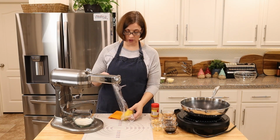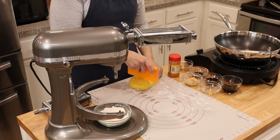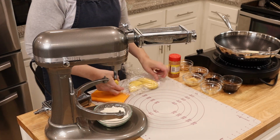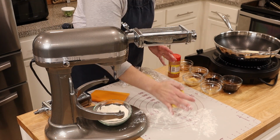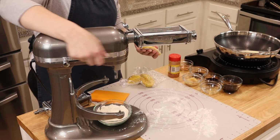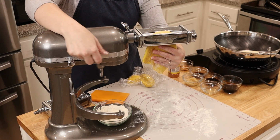So we're just going to work with a quarter of this at a time, and it is going to be a little sticky, so make sure that you use plenty of flour. And I will just cover the rest of this off to the side. Okay, so I'm going to take some flour, put it on my mat, and we're just going to flatten this out, and then we're going to get it started. So we're going to feed it through on number 1 first, a little faster than that.